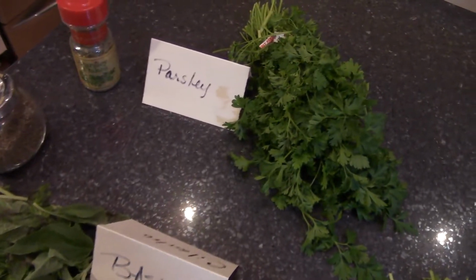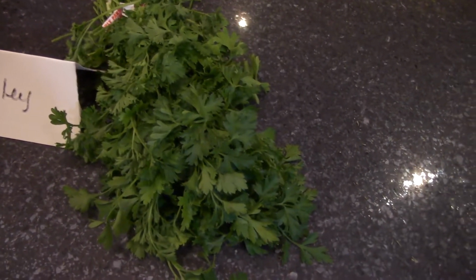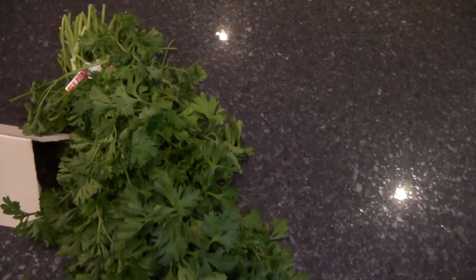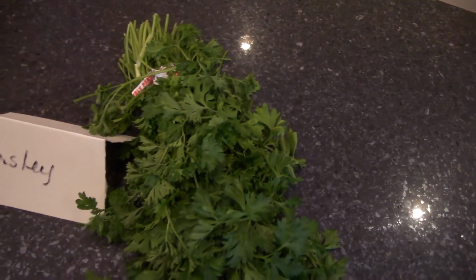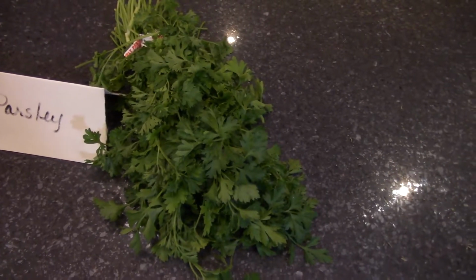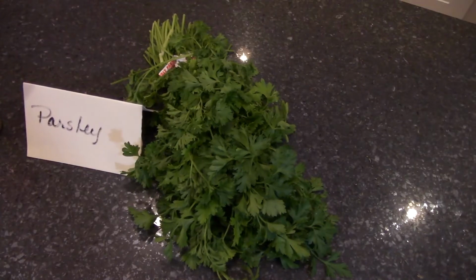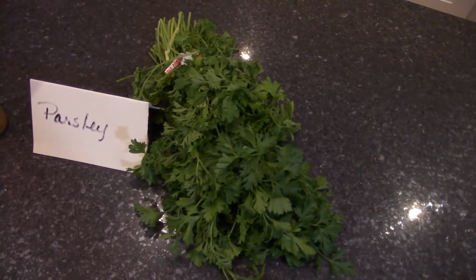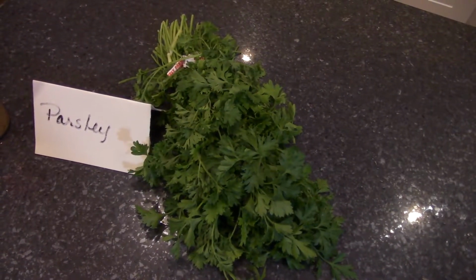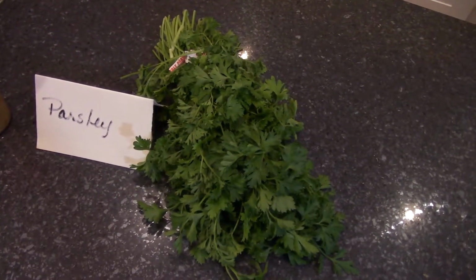Next, parsley. Parsley goes with everything. Right there I have curly leaf parsley. I prefer flat leaf parsley, but they didn't have any in the stores before I shot this episode. But both are just the same. You can use it in any dish at all. It enhances flavor. I use it as a garnish a lot on my plates. Parsley is just one of those herbs that you should keep in your home.